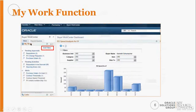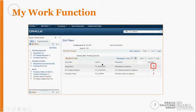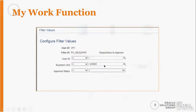So with the My Work function, how does it know that I have two requisitions, and whose requisitions are those that are pending approval? It all begins with the filters. When you click on Edit Filters, there's a filter ID associated to it. Later on I'll show you how a filter ID is set up, but there are many delivered ones with PeopleSoft that can be leveraged. These are all delivered filters. Once you click on the Edit Filter icon, you can define, this is my business unit. I want to see all requisitions that are pending approval for business unit, in this example, US 003.